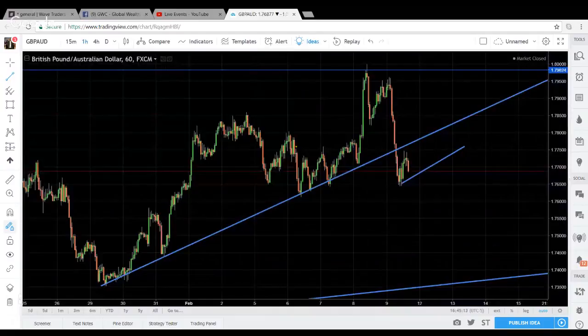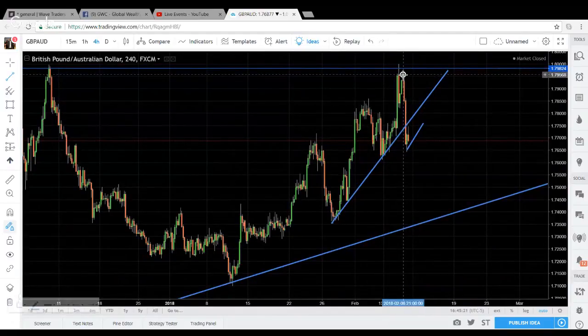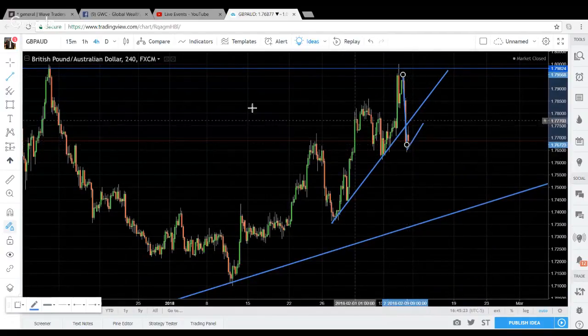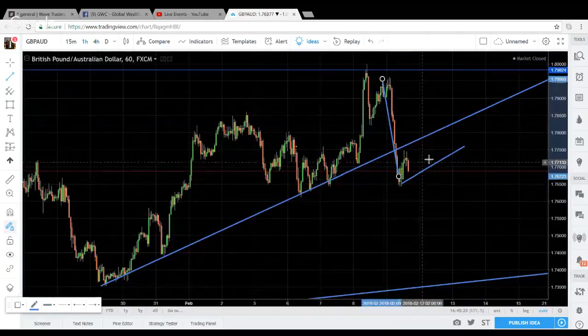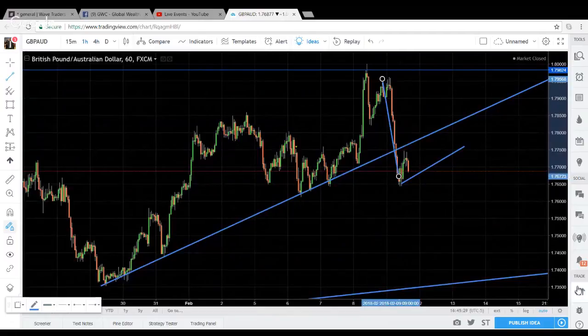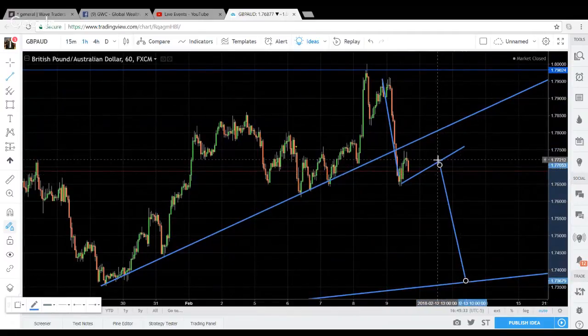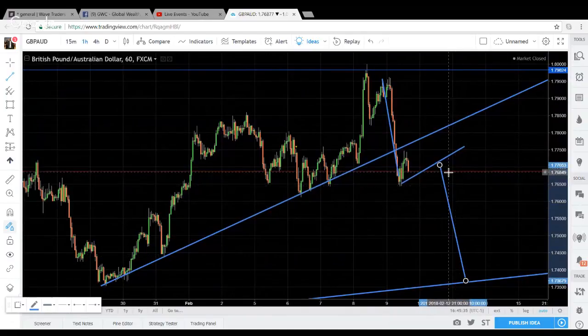Gray Brainard, again, looking for sells on this. I didn't expect it to come all the way to the top like it did, but it's okay. Now we got that strong move down right there. Now we're looking for that correction. Now we just need it to correct up, and then we will sell this all the way to 173, right? So that's another 400 pips right there.